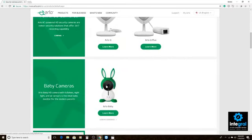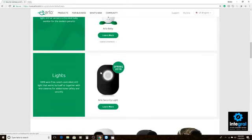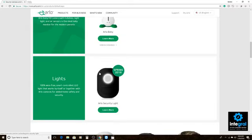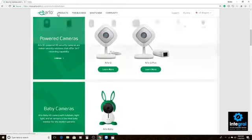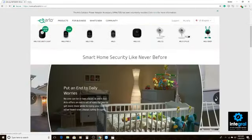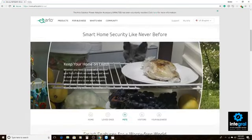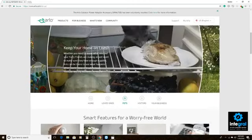And finally, you've got your Arlo baby camera, which will allow you to monitor your baby. It kind of takes the place of a baby monitor. And you've also got your Arlo light. So rather than having a camera system, you can just have wireless lights that are motion detected that will allow you to keep track of what's going on in your home. If we go back to the Arlo page, you can get an idea of the quality of video that you get with your Arlo devices. So it's super high definition video, and it will allow you to see clearly what's going on with your home.